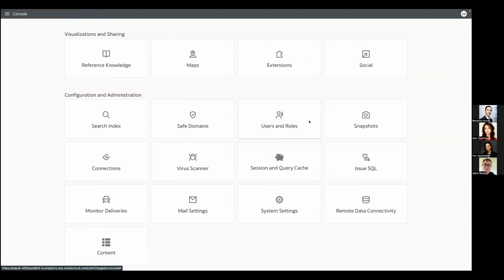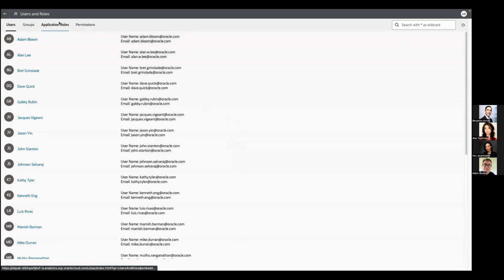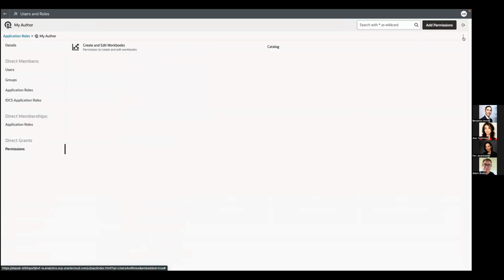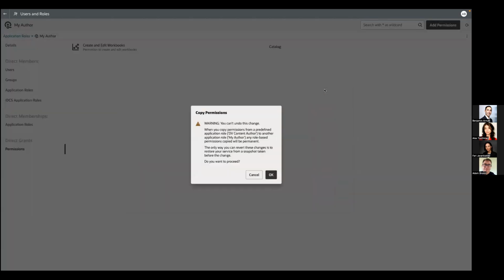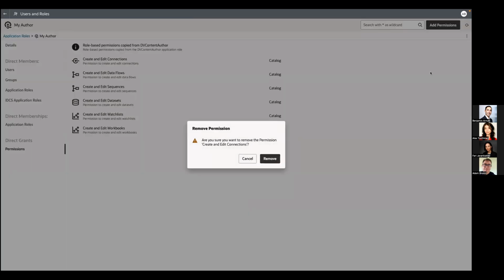So what we'll do is, we don't want to give that test user the full DV content author, but we do want to give it the role-based permissions from content author sometimes. So what we'll do is we'll just copy those permissions in. Up here we have an option to copy the permissions from one of those predefined application roles. And what that's done is actually copied all the permissions from DV content author. And if we don't want those, then we just remove the ones that we don't want.